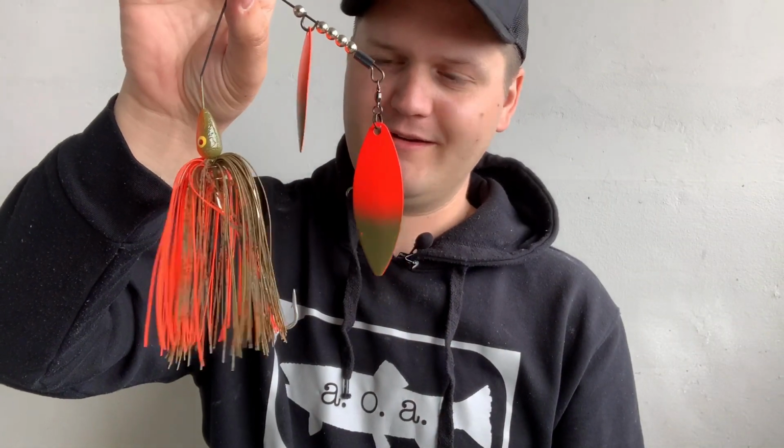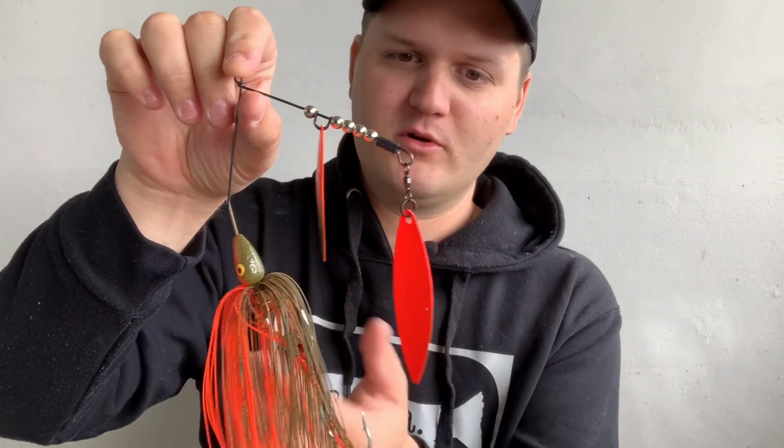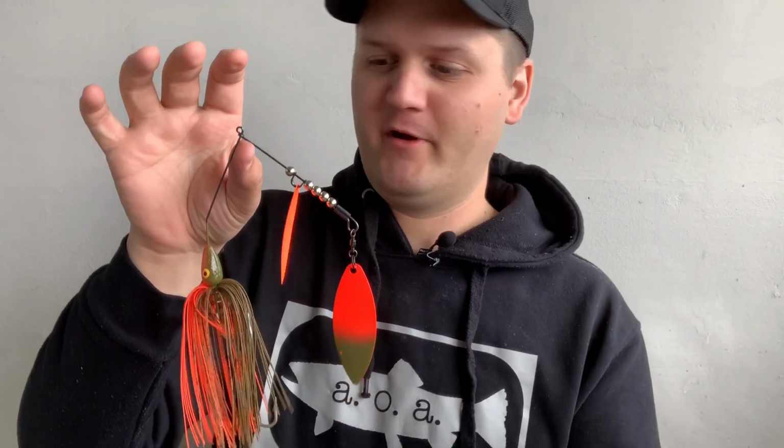That's the color I got there. I forget the color names. This particular one is more of a brown pumpkin with orange. It came highly recommended. Another cool thing about buying stuff from local companies like Blackfly Lures is I messaged him on Instagram and asked him for recommendations on his most popular colors. He responded right away. He told me the colors that he recommended, and I bought them.